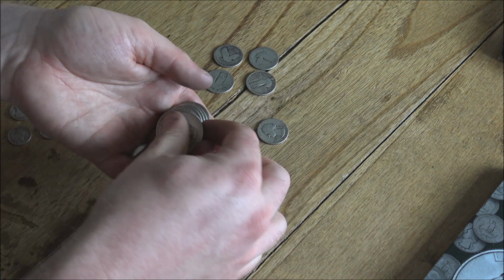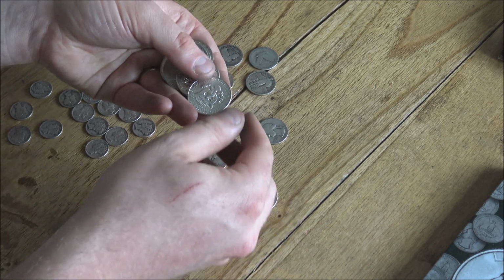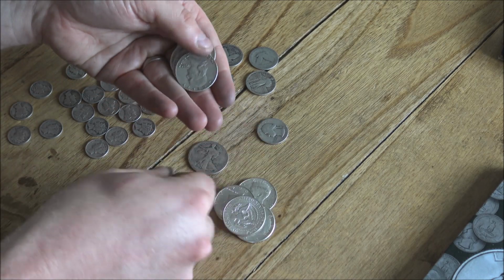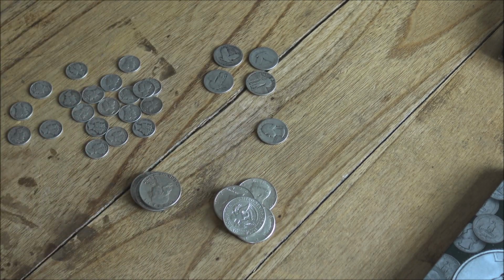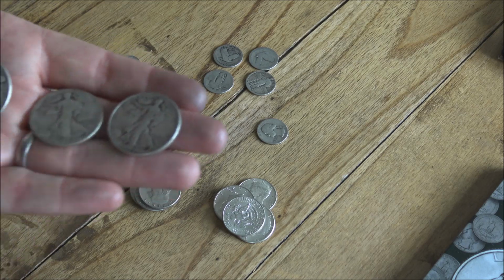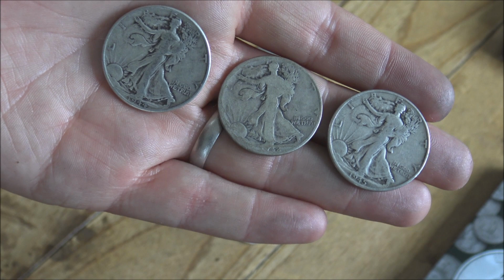Now then, half dollar wise, we've got some Kennedys. Well, I know we've got some Walking Liberties. We've got a Walking Liberty there. Some more Kennedys. We've got a Benji, a couple of Benjis, 3 Benjis, 4 Benjis, and 3 Walking Liberties. Right, let's try again with the camera to get these nice and in focus. So these are some of my favourite coins. There we go, nicely in focus.